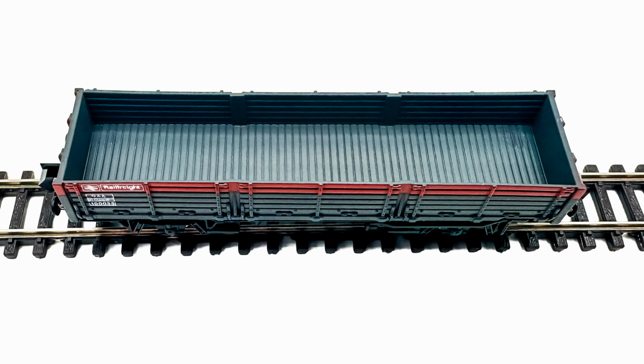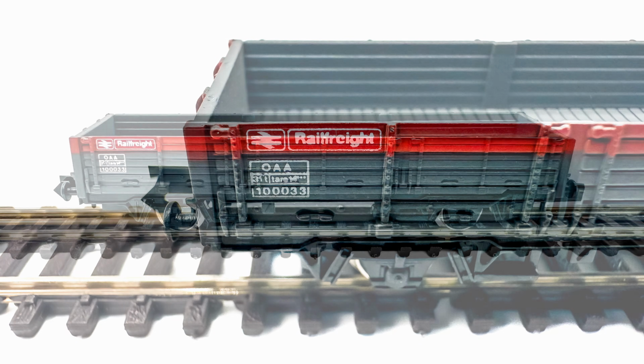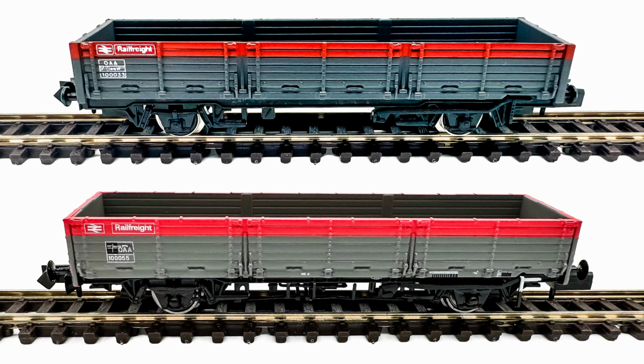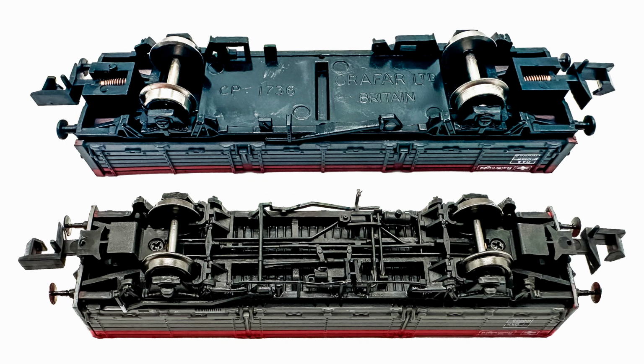Being quite old tooling, the model is by no means perfect, but still has some well-defined moulded detail that makes up the wagon body. Obviously, there are nowhere near as detailed as the Rapido Trains OAA wagons I took delivery of last year, which you can see in these shots.